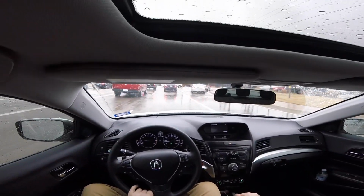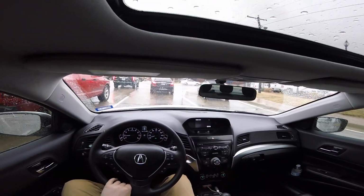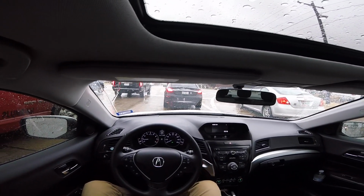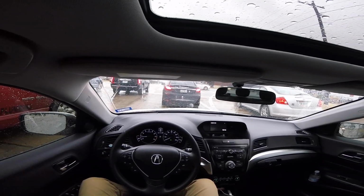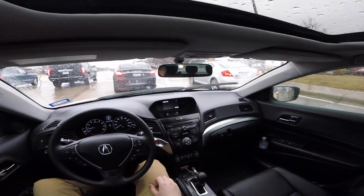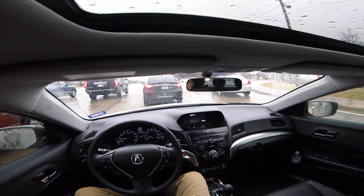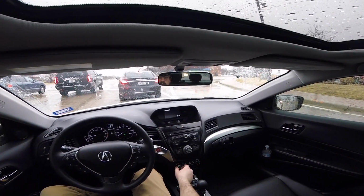So with the transmission in just regular drive mode, it's pretty economical. It shifts up into its higher gears as quick as it can. There are no drive mode selectors like any buttons or anything, but this feels like it's more of an economy setting than a performance setting.